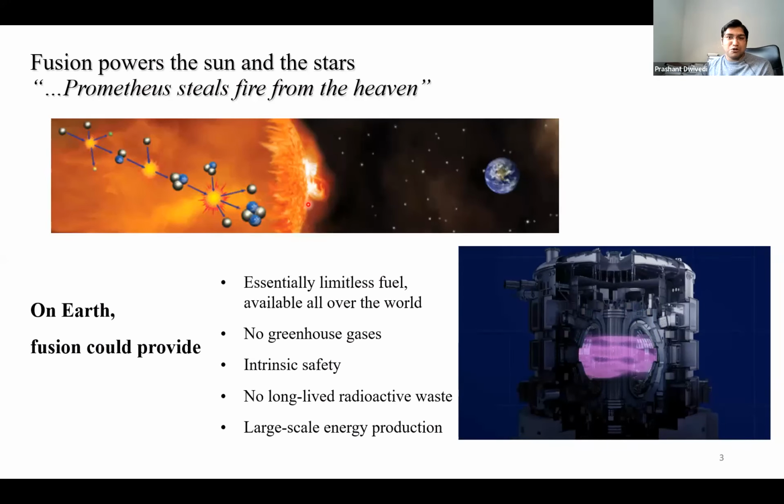As we already know from earlier presentations, fusion power holds the promise of a clean and virtually limitless source of energy. Unlike traditional power sources, fusion power has no greenhouse gases and generates no long-lived radioactive waste, which makes it a good and environment-friendly option. We also have abundant fuel sources available worldwide. So fusion has the potential to revolutionize energy production on a large scale. And perhaps most important, it's an inherently safe process, which makes it a promising option for our future energy needs.